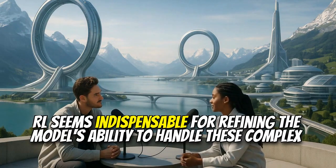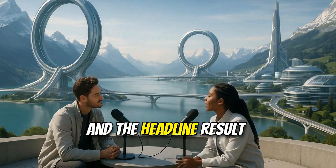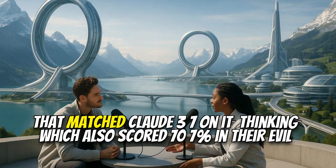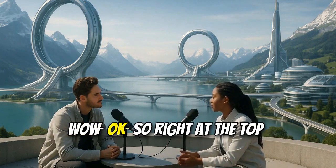RL seems indispensable for refining the model's ability to handle these complex, long context reasoning problems effectively. And the headline result: how do they stack up against the competition on these specific tasks? Well, the Quenlong L1 32B model achieved an average accuracy of 70.7%. That matched Claude 3.7 Sonnet Thinking, which also scored 70.7% in their eval. Wow, okay, so right at the top.